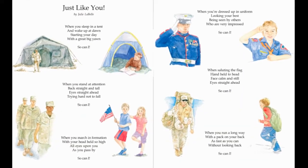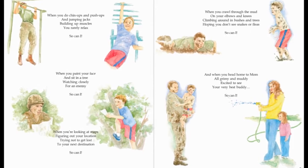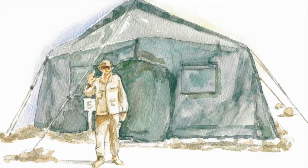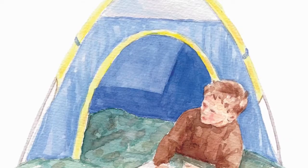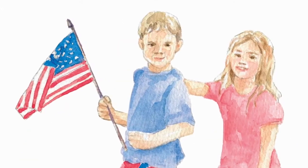In Just Like You, I did more illustrations than originally planned because the poem was too fun. I love doing the comparisons between parent and child. Although spot art, they required as much time as a larger painting. While these aren't my stories or poems, I did incorporate a few things that made them more personal to me.